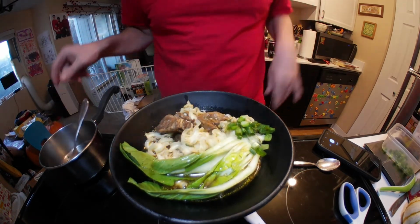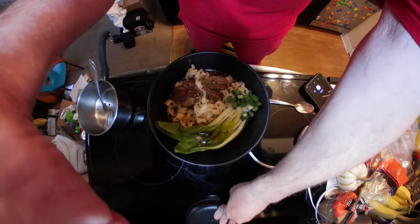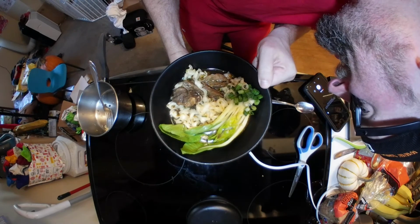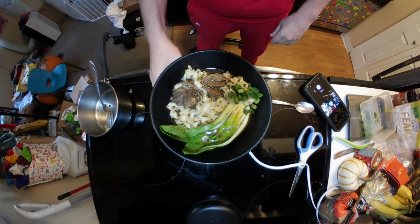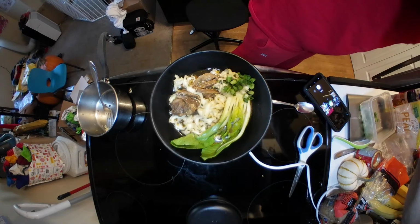All right. Just trying to get a good picture of him saying cheese. All right. Here's some rotato.